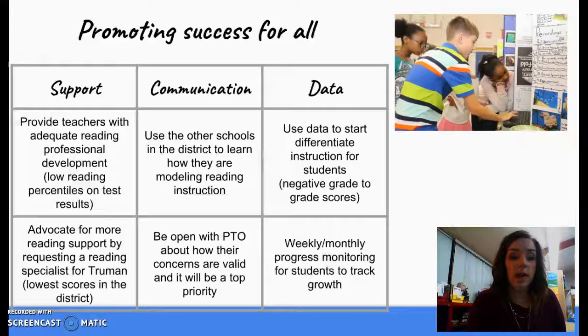Now, data. We notice that the data supports that there are negative grade scores when you look at when a student transfers from grade to grade to grade. So because of that, we need to start differentiating instruction, and we need to collaborate with each other. Weekly and monthly progress monitoring could be very, very helpful to track student growth.